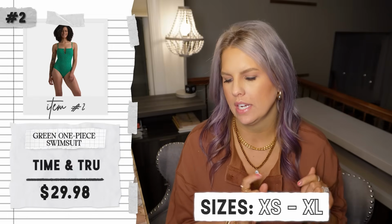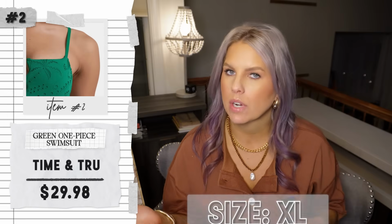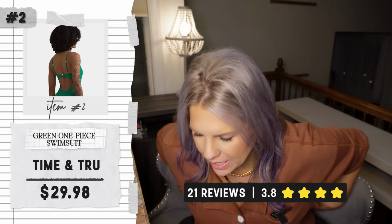Next one piece is another Time and Tru eyelet embroidered V-wire one piece in an extra small through an extra large. I am wearing this one in a size extra large. It is $29.98, so a few bucks more than the last one. We've got 3.8 stars and 21 ratings, 90% polyester, 10% spandex.